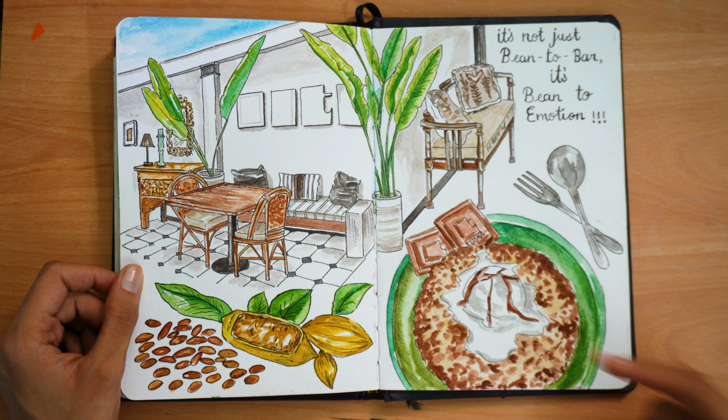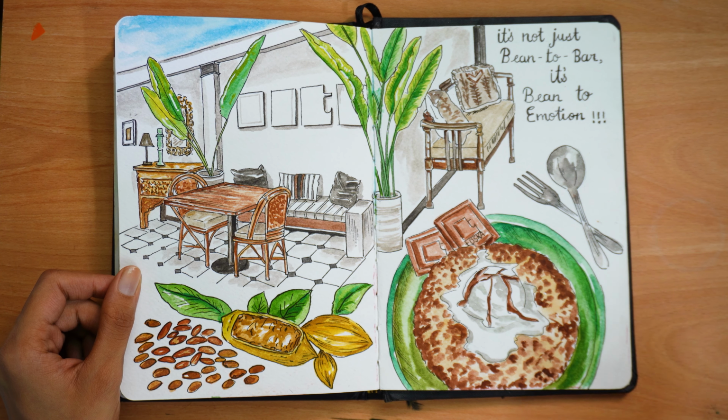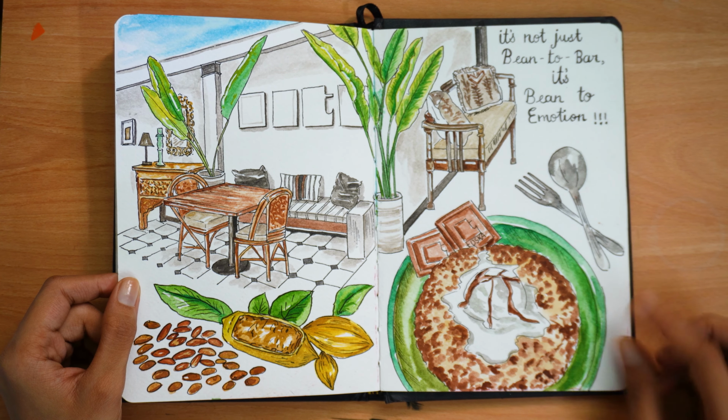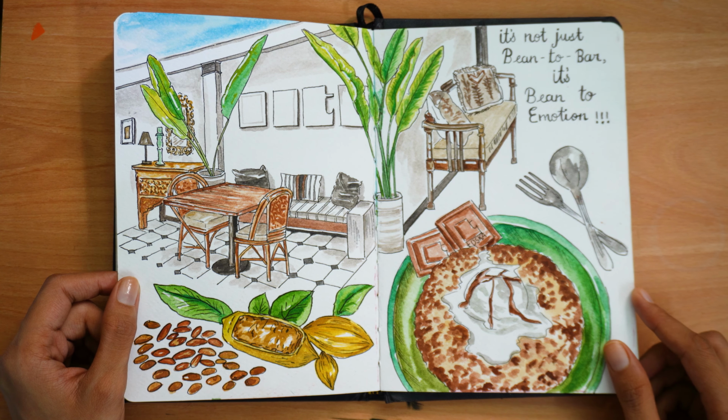This is Tosca House. I personally love their interior, glass ceiling and boho theme. Green plants always make my artwork better. Okay, so this is a giant cookie and it was just amazing. As I'm flipping through this, now I'm having sweet cravings. I definitely need to have something sweet once I'm done shooting.